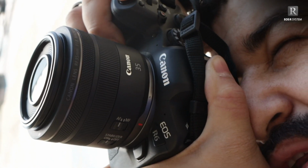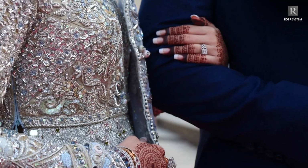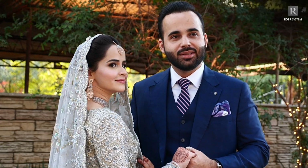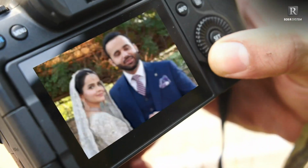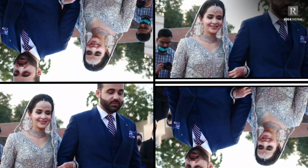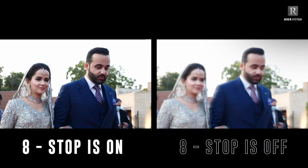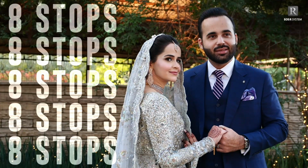One of the most exciting specs of the Canon Mirrorless EOS R6 is the fact that it comes with in-body image stabilization. This is incredibly useful in those times when you're photographing in low light and you have to use a slow shutter speed, or if you're trying to use the tilt screen feature to photograph from a challenging perspective. The camera's in-body image stabilization is so powerful that it can give you up to 8 stops of image stabilization with lenses such as the 24 to 105 RF.